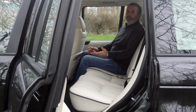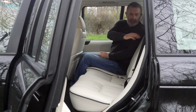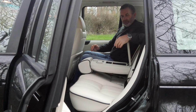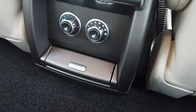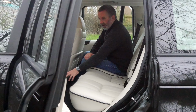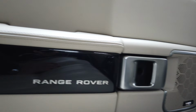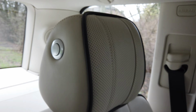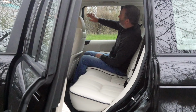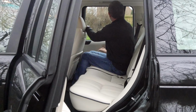Bags of room, the seats are like armchairs, like new in the back here. We've got this rear centre armrest, which also doubles as a little bit of storage. You get a phone in there, cup holders. Got heated rear seats and your own blower and heater controls in the back here. This piano black insets to the doors, Harman Kardon speakers in the back. There's plenty of headroom, really, really comfortable, nice big headrest. Airbags in the door pillars and the B pillars there, so very, very safe environment.